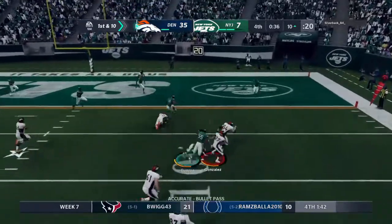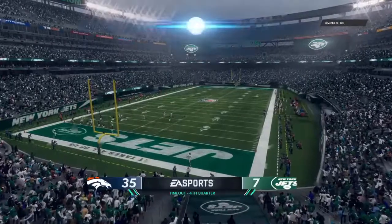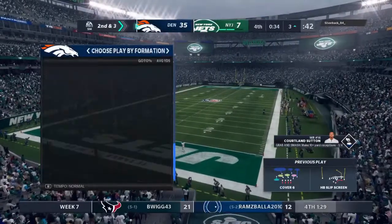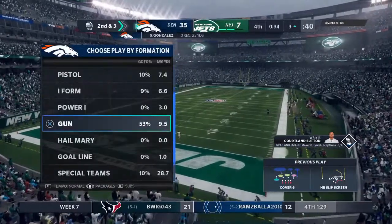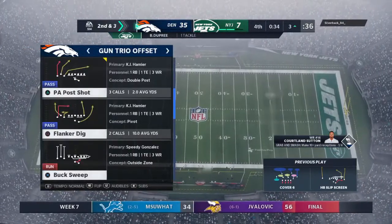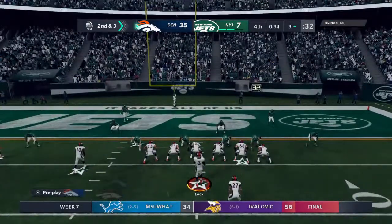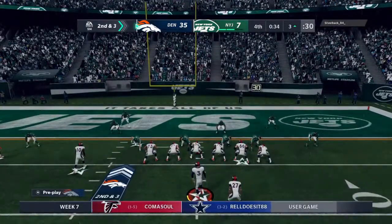Again, it's Locke. They'll try and set up the screen. It's complete, and he'll be brought down here at the 3-yard line. Now the Broncos will use their third and final timeout. As they talk things over, we'll step aside. Able to get 7 on that first down pass play. 2nd and 3.